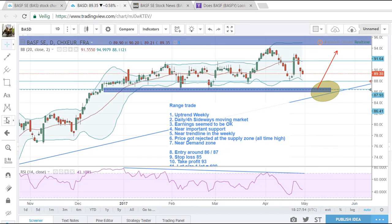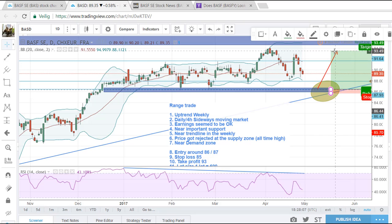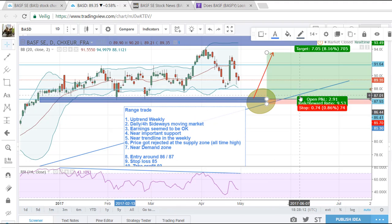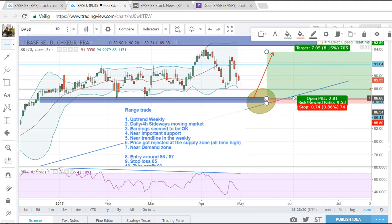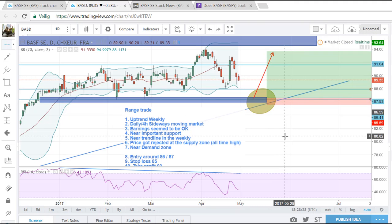Let me point one more thing out for you guys. This will be, of course, a long trade around this area with a stop below the trend line, below the demand zone, and a potential move up, which would give us a risk reward of, what is it? A nice risk reward ratio, 9.5. So this is a pretty nice setup, if you ask me. So maybe we'll enter a little higher, exit a little lower, something like this, 7. Let's be realistic. So this is it. This is my technical analysis.